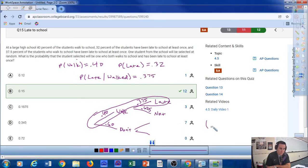So you're just going to do 0.4 times 0.375. Did you have to use the tree? No, you totally didn't have to use the tree. You could have just done the multiplying and gotten 15%.